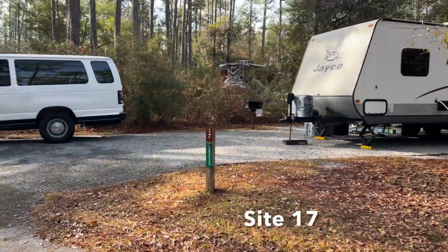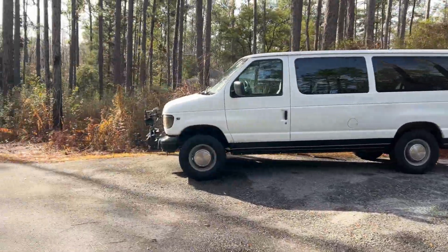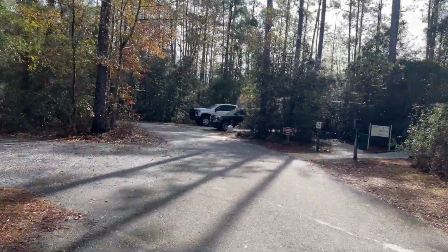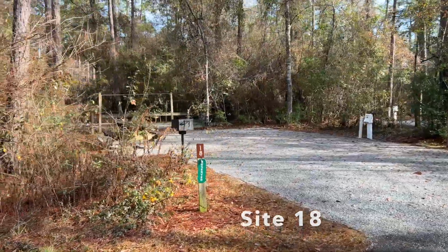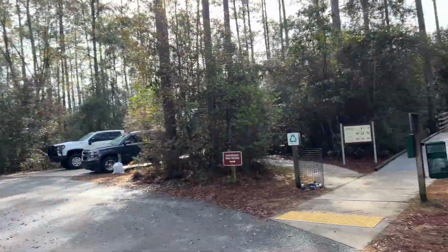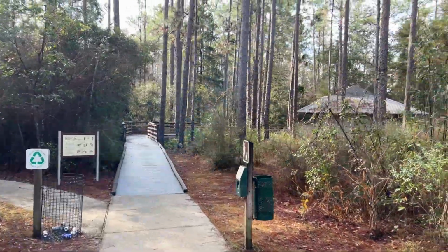Site 17, you're kind of on a little hill at first, but it's a nice site. So my favorite site so far is site 18. The only thing, you have a back neighbor, but I like the fact that you're right across from the bathhouse, but you go up and over.